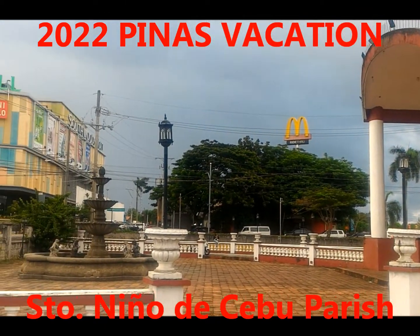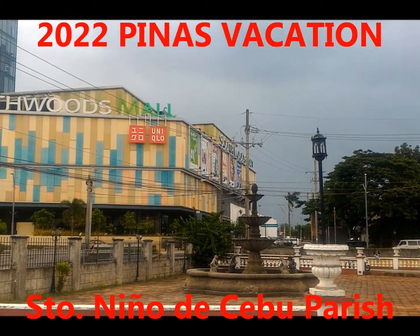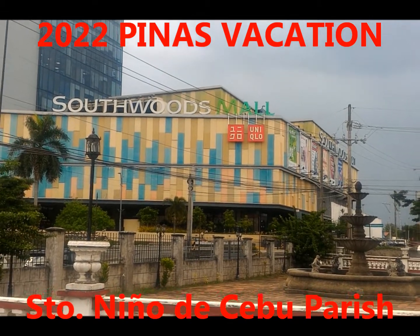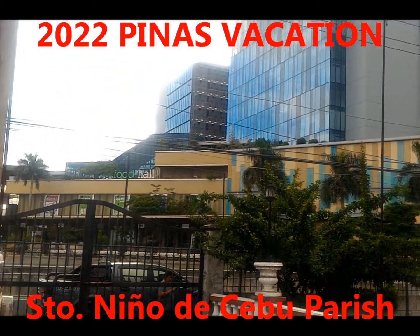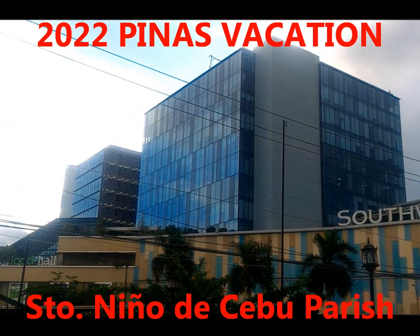And on this side, you can now see the Southwoods Mall. So that's where we'll go later. There we go.